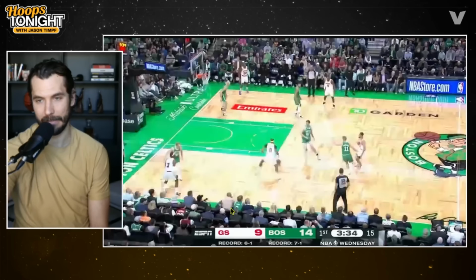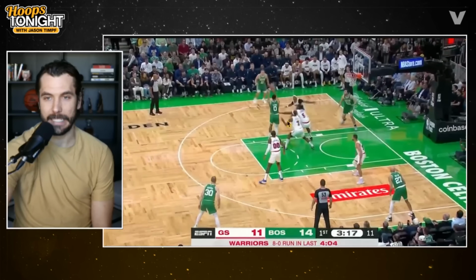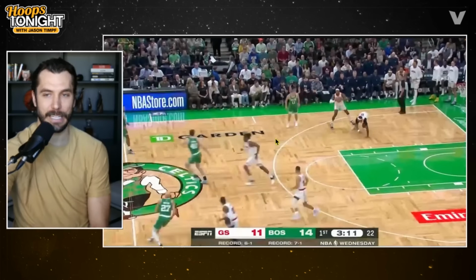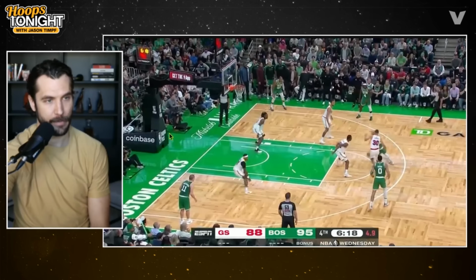Here's Gary Payton being two places at once. He's guarding Pritchard. Digs down right here. Watch. Dig down. He's out of position. He's dead to rights, right? Knockdown shooter, pass in the shooting pocket. Look at that closing speed. That is the layering of an elite defense. When you can leave an opening, but it's not actually an opening.